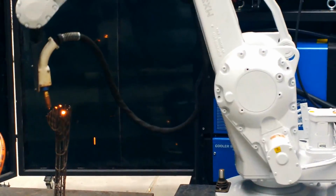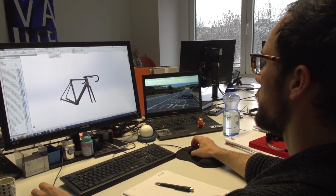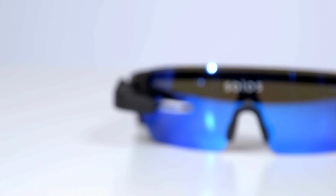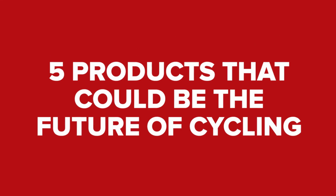The world of technology is evolving at a rate of knots, and cycling tech is obviously no different. Who knows what kind of innovations we'll be seeing in 10 years' time, but for now, here are 5 products that could offer an insight into the future of cycling.